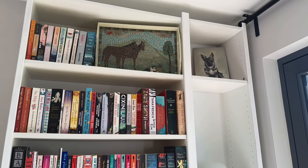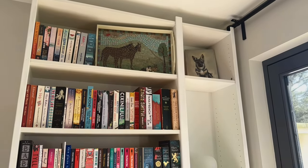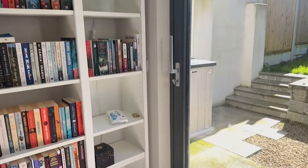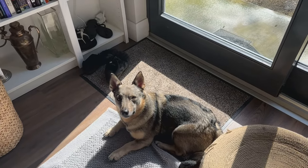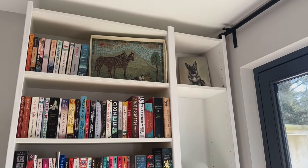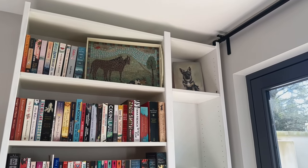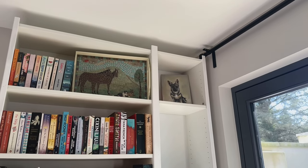But then we also had this friend of ours draw or paint this little portrait of Millie when we first got her. There she is, just chilling in the sun. Hi, baby girl. And it's one of our most prized possessions. We just love it so much. I just think it's so pretty. It's so cute up there.